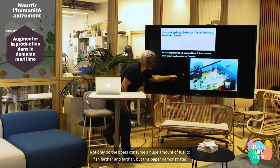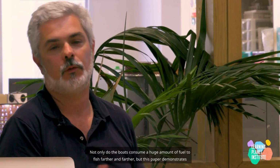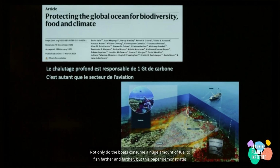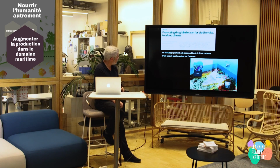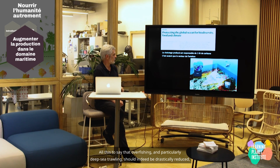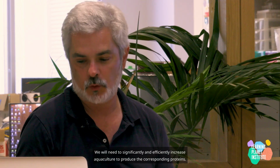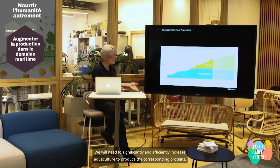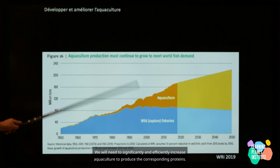Not only do the boats consume a huge amount of fuel to fish farther and farther, but this paper demonstrates a much more significant and systemic effect. All this to say that overfishing, and particularly deep-sea trawling, should be drastically reduced, if not stopped, if we want to have sustainable fisheries. We will need to significantly increase aquaculture to produce the corresponding proteins.